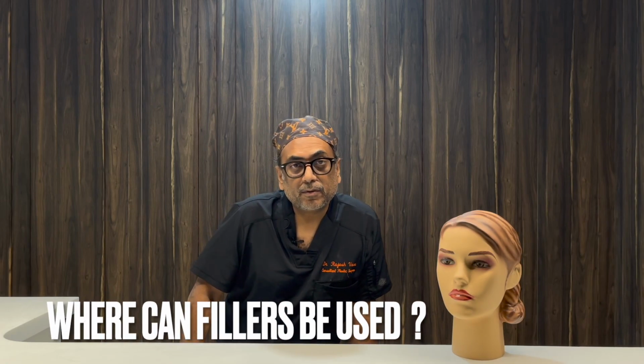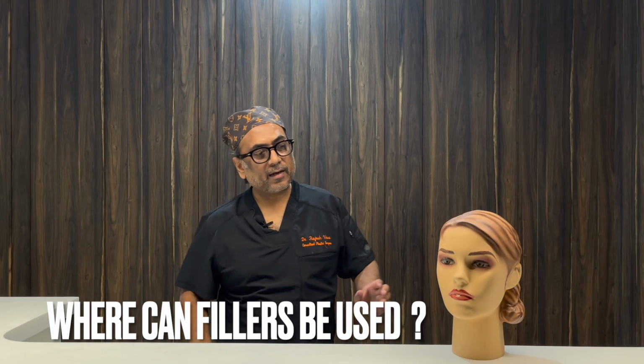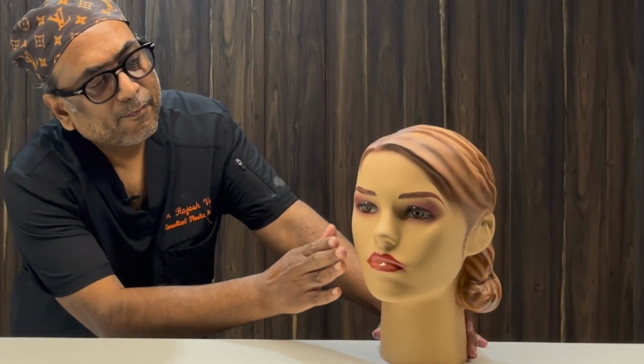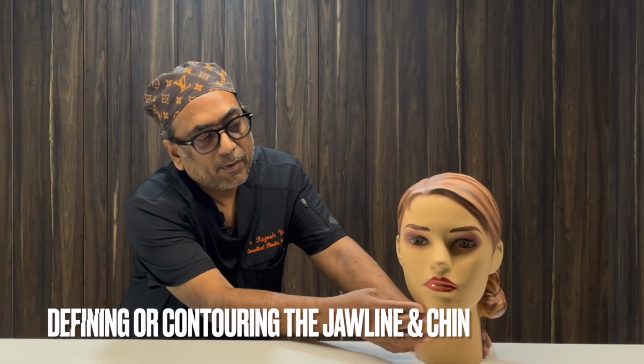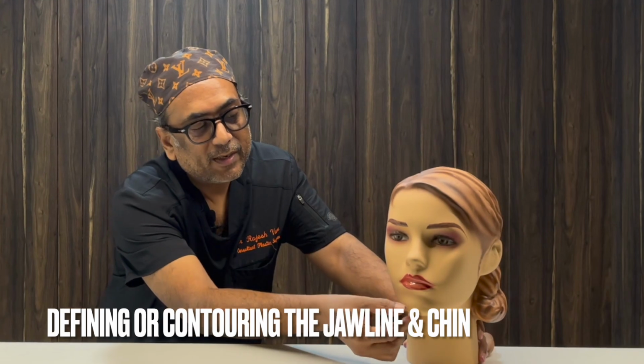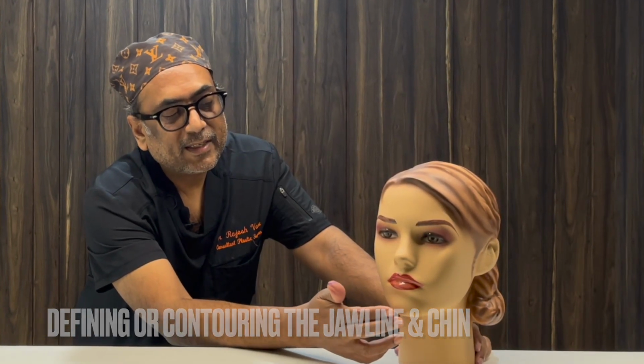So the most commonly used sites of these fillers are, they can be used for volumizing the cheek. They can also be used for defining or contouring the jawline and also the chin. Because of aging changes, the chin also can become a little less prominent, and that also can be corrected by the filler. Fillers are also used in the temporal areas. Again, another area where you can have some amount of fat resorption as the patient keeps aging. So this is another area where fillers can be used.